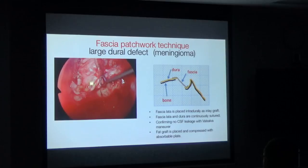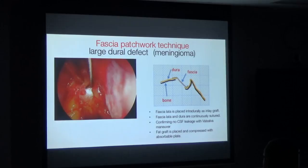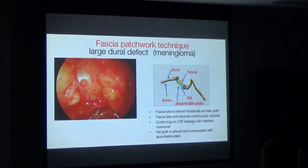After suturing the dura, we confirm there is no CSF leak with the Valsalva maneuver and put the fat graft and compress to the fascia side, like this. That's all. In this case, we don't use the nasal septal flap and CSF drain.